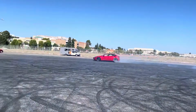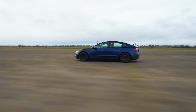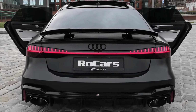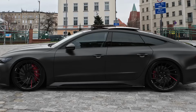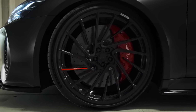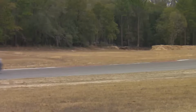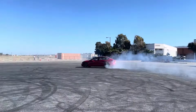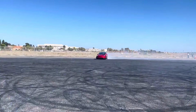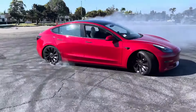3/4 mile. As they blast past the 3/4 mile mark, the race takes a decisive turn. The Audi has officially taken the lead. What started as a game of catch-up has now become a showcase of pure combustion dominance. The RS7 pulls ahead by half a car length, and the gap continues to widen. Its twin-turbo V8 is doing exactly what it was built for: sustained high-speed power. The Tesla, though still fighting hard, is beginning to meet its limits. Electric motors deliver instant torque, but at these speeds they start to plateau.